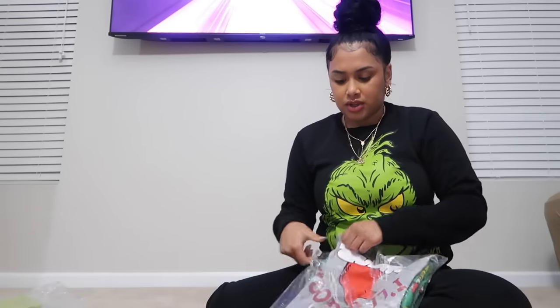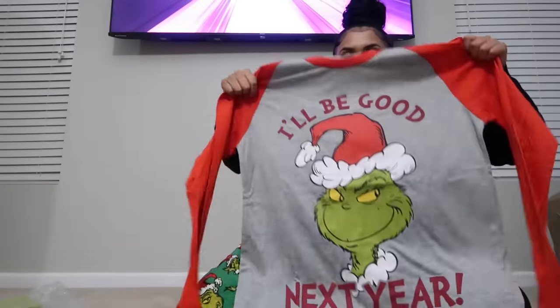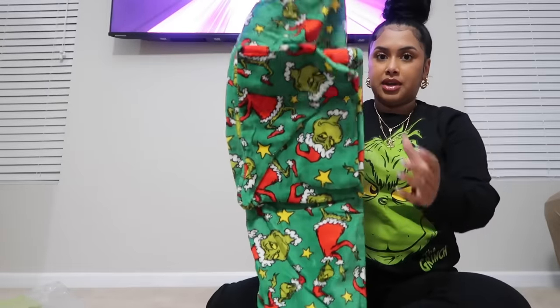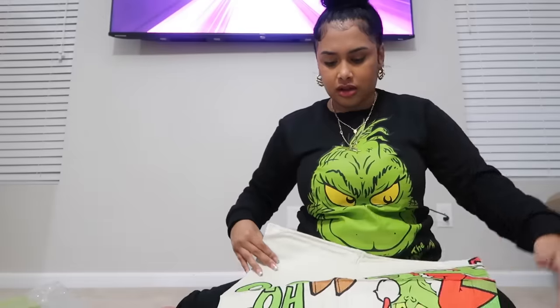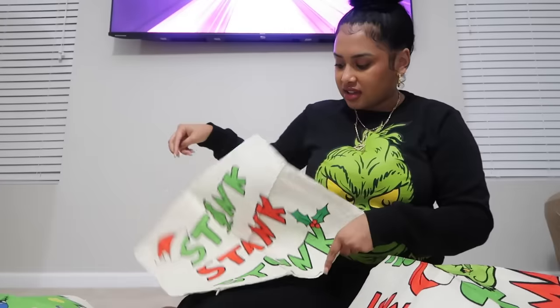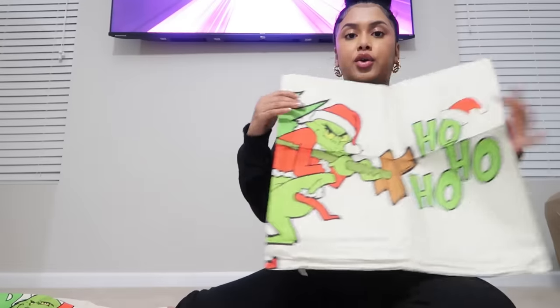I got some PJs. I got it from the men's section. It looks kind of big because I just wanted some new Grinch drip. It just says, I'll be good next year. And then with little pants. These are just some little stickers for whenever I do gifts and all that. So we got pillowcases for the couch. It comes with, is it four? This one just says, I'll steal Christmas. Stink, stank, stunk. Merry Grinchmas. And then ho, ho, ho.